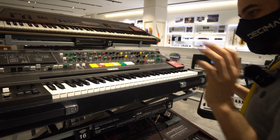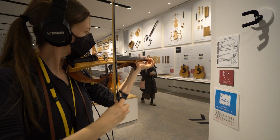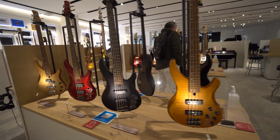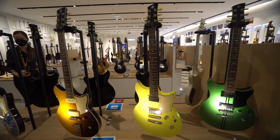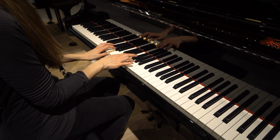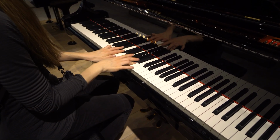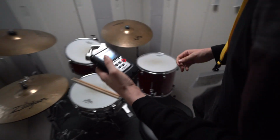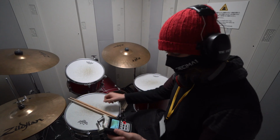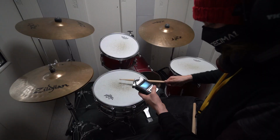I know that most people are interested in the CS-80, but there are so many instruments you can play here. As a former bass player, I had to try out the basses. There are also a bunch of guitars as well. However, most people visiting Yamaha Innovation Road were interested in playing the grand pianos, which they had plenty of. They also had a soundproof room with a drum kit, so naturally I went in and recorded a bunch of samples in it.